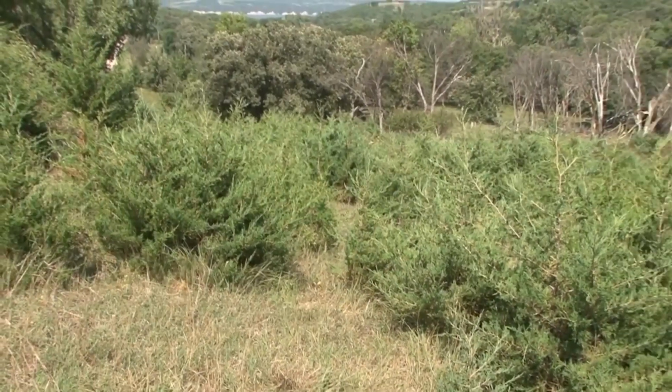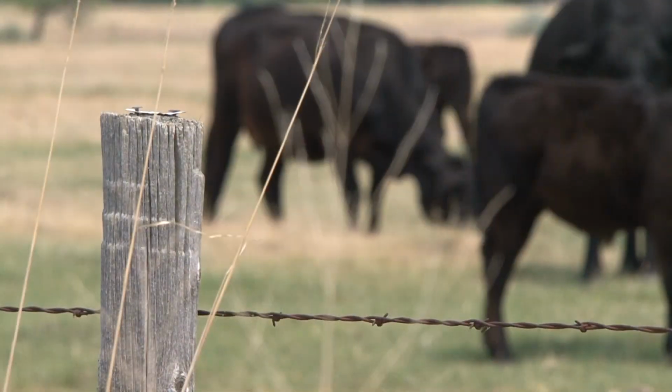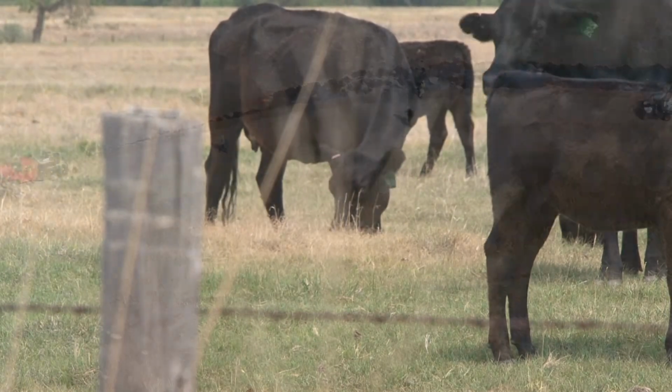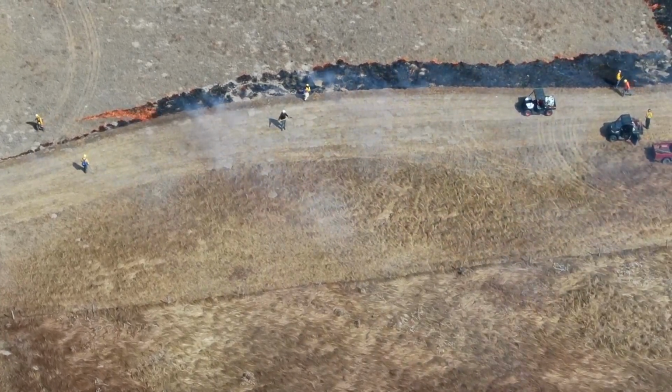If you're having an issue with invasive eastern red cedar trees or want to improve forage for grazing, a prescribed burn might be beneficial to your area. Contact the many resources available through the Collaborative Adaptive Management Program for information. Reporting for Market Journal, I'm Mike Straub.